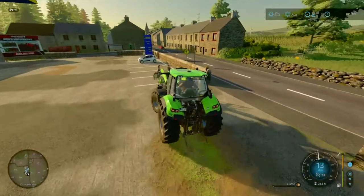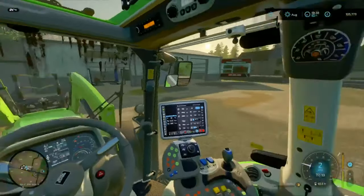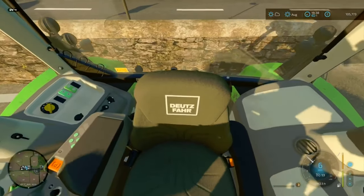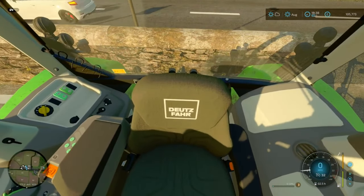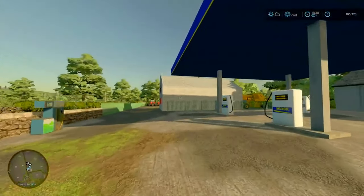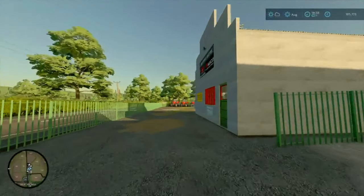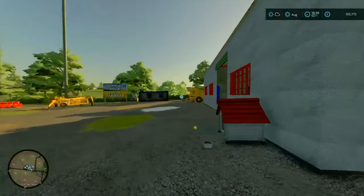I'm just going to park up over here. There we go. Stick between the white lines, even though we're in a massive tractor. But yep, I'm going to speak to the dealership, see what help they can provide for us. And then we'll meet in the morning and see where we stand.